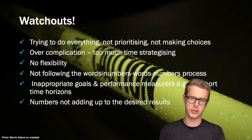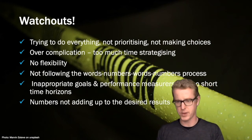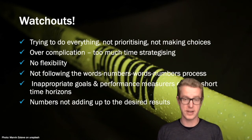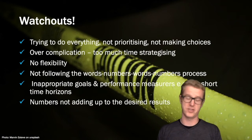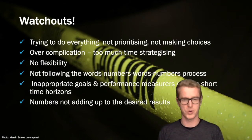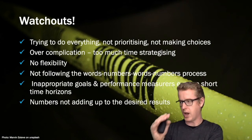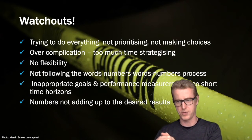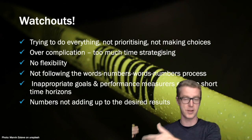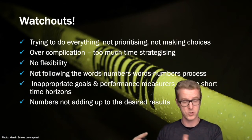Inappropriate goals and performance measures, like too short time horizons, like we need to be agile, we need to do this more quickly than we can possibly do it. This doesn't help, and in fact it just costs more time in the medium to long term. And then this is don't be stupid, basically, the last one. Your numbers need to add up to the desired result. Often we'll talk about in a marketing context, and we're going to grow volume share by X amount and our revenue will grow by X amount. But the amount of volume you sell at the price you're going to sell it needs to add up to the same number as the revenue, otherwise it just doesn't make any sense. So it all needs to fit together.